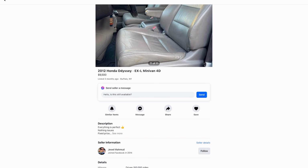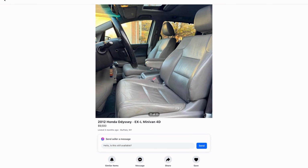Did that one have all-wheel drive? I wasn't sure if they actually came with all-wheel drive in that generation. This one doesn't specify. I don't know if this is the all-wheel drive model. I don't think it is. I think the newer ones are. Okay, yeah, it took Odysseys a while to have all-wheel drive.